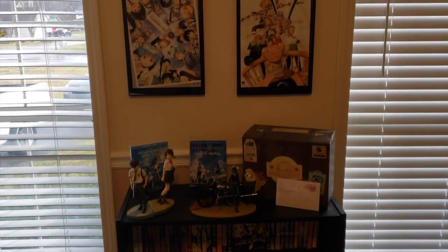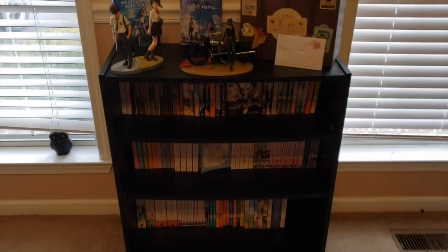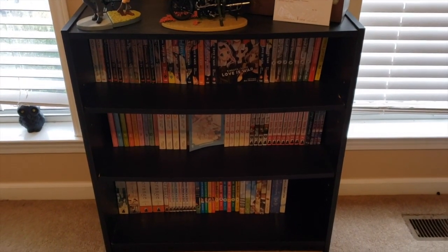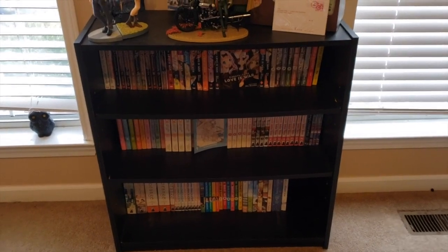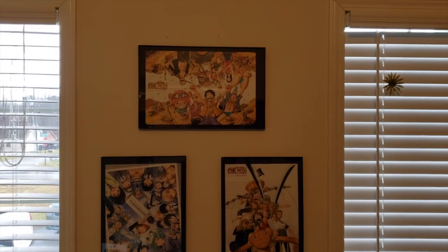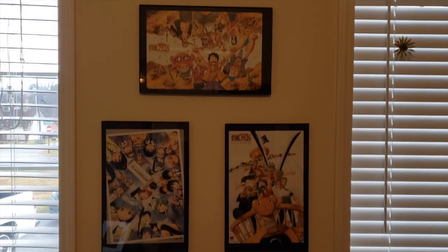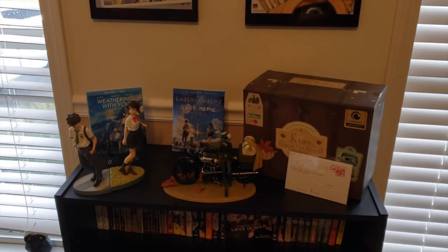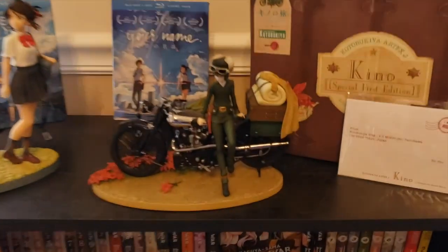So I wanted to start with this next shelf here. This is kind of my slice of life, romance, comedy shelf that I can just enjoy when I want a light read. Up here are the box set posters for One Piece and Assassination Classroom. And we've got some figures here. This is from Your Name and Kino's Journey. Let's zoom in on that.